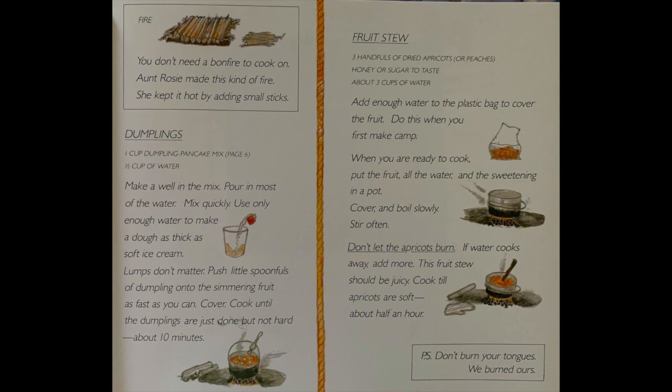And then this is her recipe for fruit stew: 3 handfuls of dried apricots or peaches, honey or sugar to sweeten it, and about 3 cups of water. You add enough water to the plastic bag to cover the fruit, and you do that when you first make your camp so that it will be softening. When you're ready to cook, you put the fruit, all the water, and the sweetening in a pot.